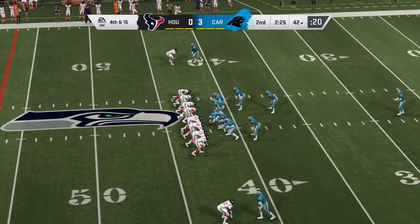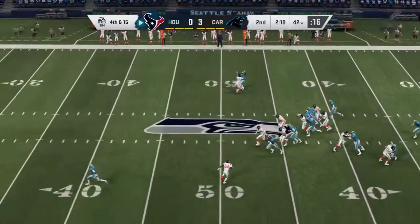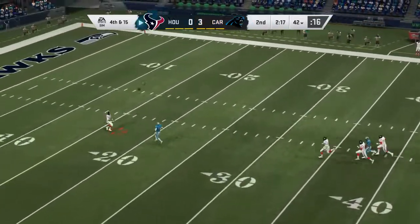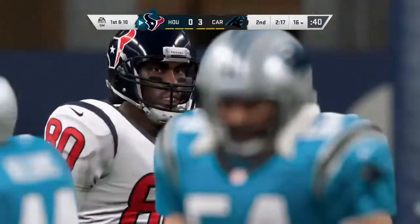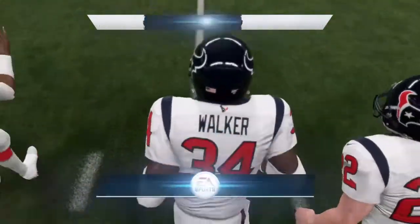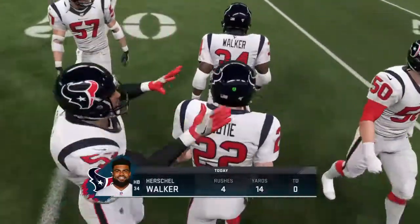Here's the Panthers punter now, as he'll come on to kick this one away. And a fair catch called for and made just outside the 15-yard line. 37 yards on the punt with no return. And the Texans will take over with a 1st and 10. And now out comes Houston.